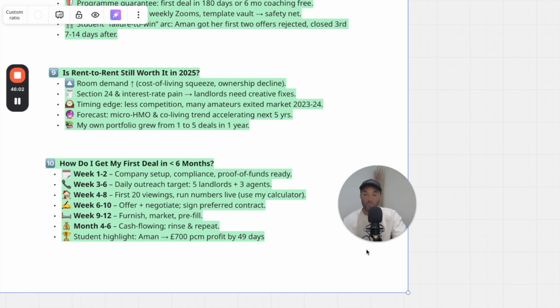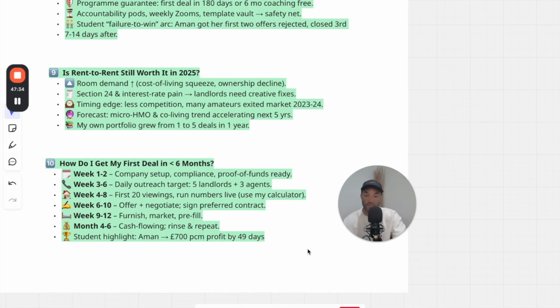Week 4 to 6 normally consists of them going on 20 viewings, running the numbers with me on Zoom and on WhatsApp, using my deal analyzers. Week 6 to 10, we're normally making offers, negotiating and signing preferred contracts. Weeks 9 to 12, we're normally furnishing, marketing and pre-filling the properties. Month 4 to 6, you should be cash flowing, and then it's a case of saving the profit, rinsing and repeating. My most recent success student, Aman, she'll be making £700 per month in profit once that house is filled, and she completed this whole process in just 49 days from joining our program.